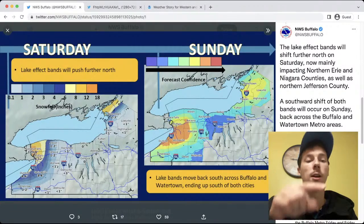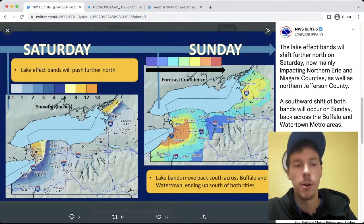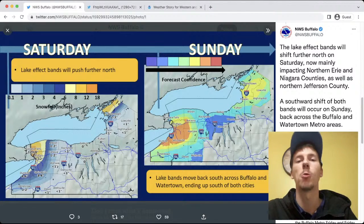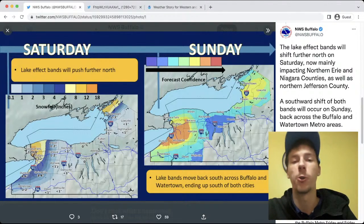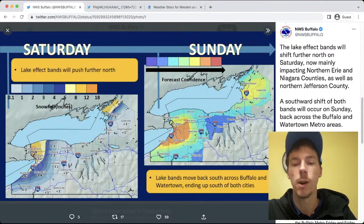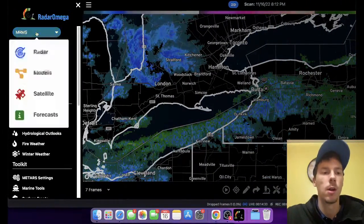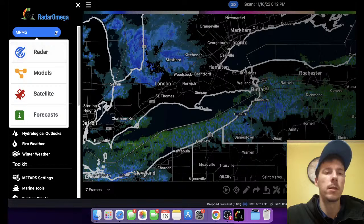And did I mention, we look here at Saturday, 8 to 12 more inches for Buffalo. That's how we're getting that 4 feet snowfall total. This is a serious event, folks, and I think we're going to go ahead here and take a peek over to Radar Omega, and I want to show you in detail.